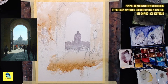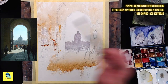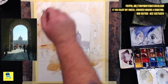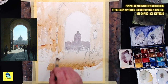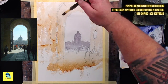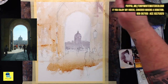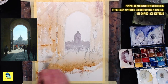Now, I'll tell you something about the arches, the way I approach it anyway. And that is the neater you try to make the arch, because yes, it's an architectural feature, yes, it's perfect, but we're going to use our artistic license and our brushwork to give us some more funky results, some better, more artistic, I think, better results.